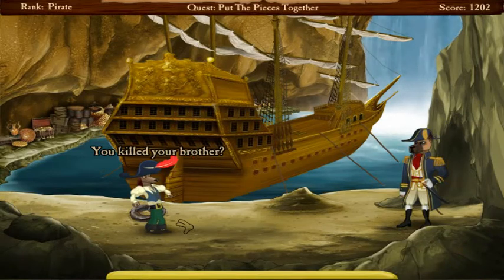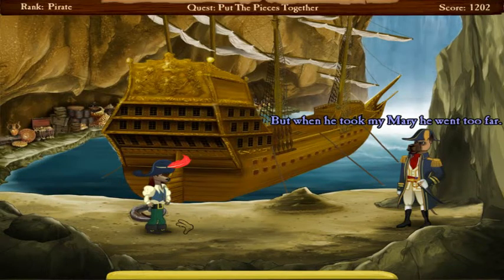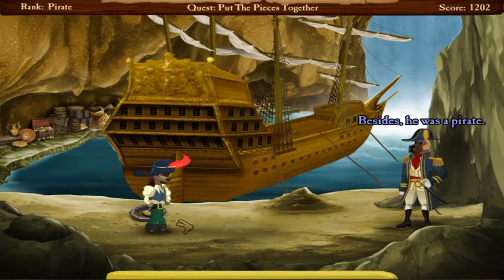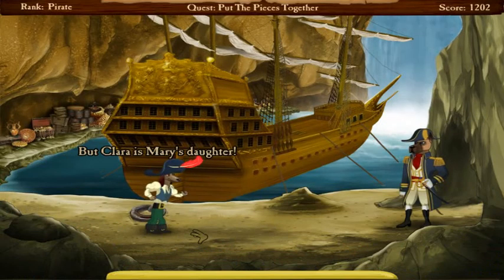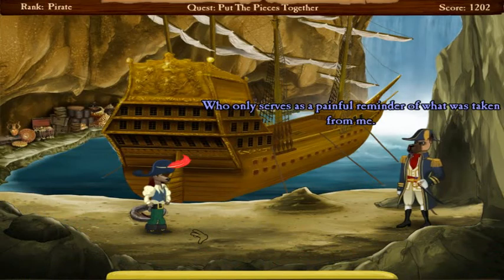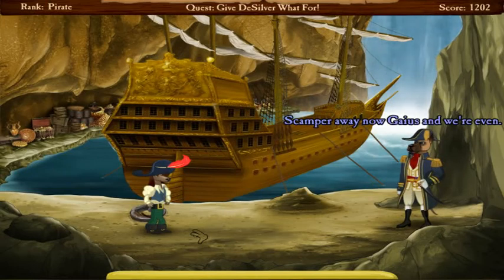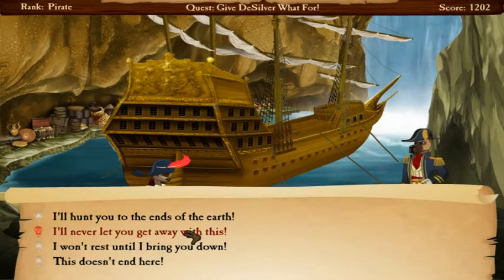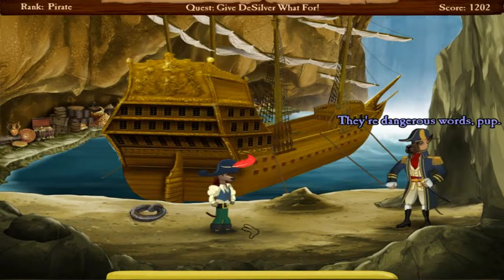You killed your brother? Alexander was always able to take what he liked, but when he took my Mary, he went too far. Besides, he was a pirate. It was my job. But Clara is Mary's daughter. Who only serves as a painful reminder of what was taken from me. I won't let you take Clara. Scamper away now, Gaius, and we're even. I'll hunt you to the ends of the earth. They're dangerous words, pup.